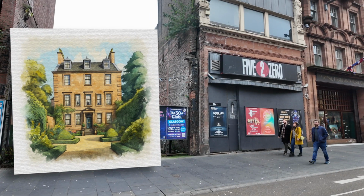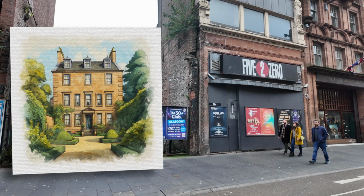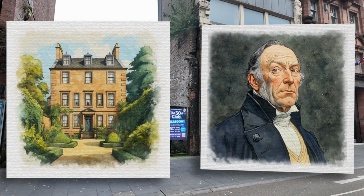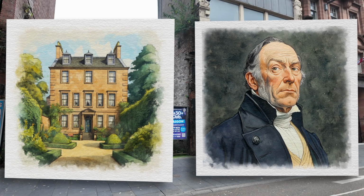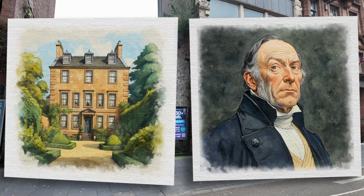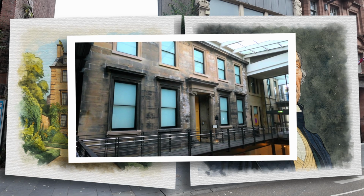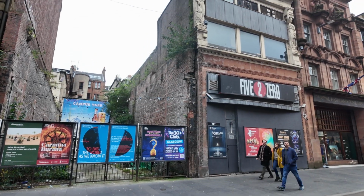Let's look far back in time for a moment. Back in the 1810s, a row of large Georgian homes were built along this street, most likely for the wealthy merchants of Glasgow. They were positioned further back from the road, and their gardens occupied the space where these buildings are here. Parts of those Georgian homes actually still exist today, though it's difficult to see them hidden behind the modern buildings. One part of those Georgian homes can still be seen from inside the Centre of Contemporary Arts building, which is further down the street.